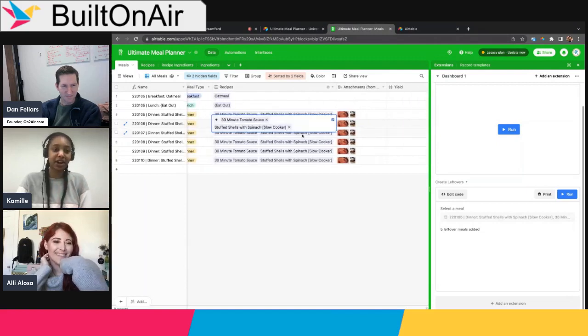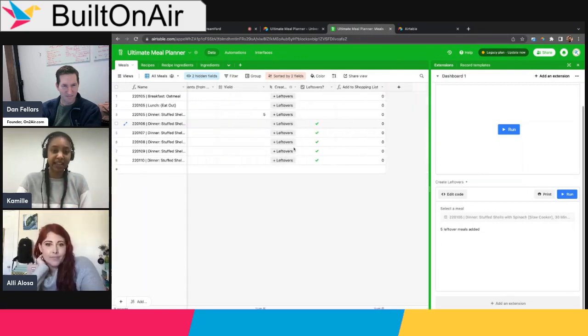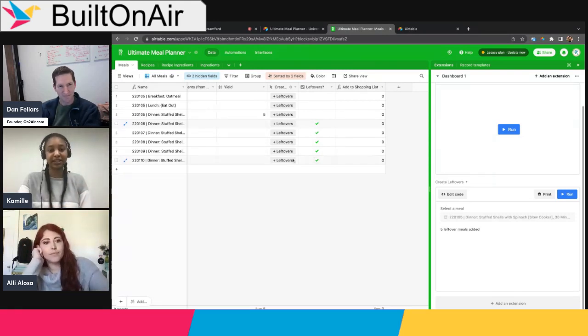But you'll see that it copied the same meal over, and it also marked it as a leftover with this field. The reason I did that is because the ingredients table is rolling up all of the things that I should be shopping for this week in my meals table, except I don't need to shop for the ingredients of leftovers. They've already been cooked. So this is basically saying don't add any meal that is duplicated.